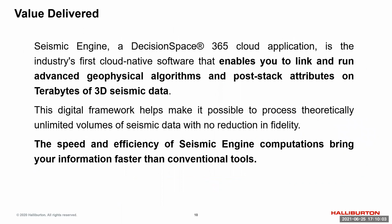And the value delivered is that the seismic engine, the S365 core application, is the industry's first cloud-native software that enables you to link and run advanced geophysical algorithms and post-stack attributes on terabytes of 3D seismic data. Okay, terabytes of data normally takes a lot of work to be done, but with this you get to speed up what is required of you, all right? And even as the seismic area that you're dealing with magnifies, this would work alongside that and not slow you down.